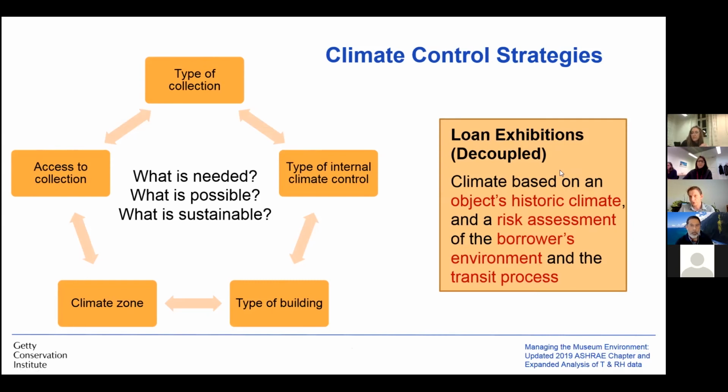An additional change which we introduced was decoupling the loan exhibition from this general scheme. We decided that we should not define for the loan exhibition the risk for the collection and the strategy for organizing the exhibition in the same way as for other parts of the museum. And in an explicit way, we said that the climate for the exhibition should be based on the objects' historic climate, risk at borrower institutions, and also risk related to the transport of the objects.